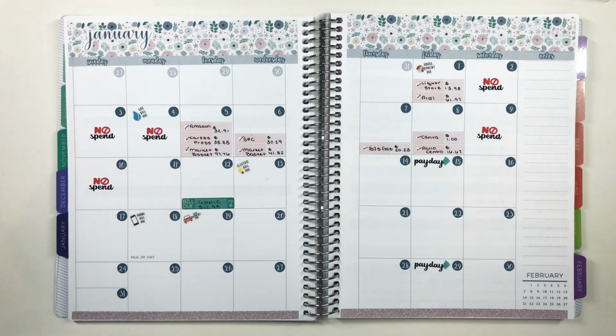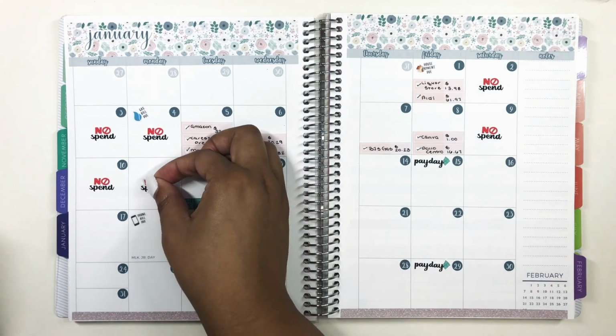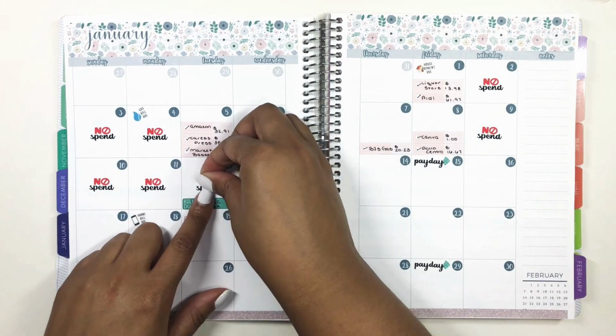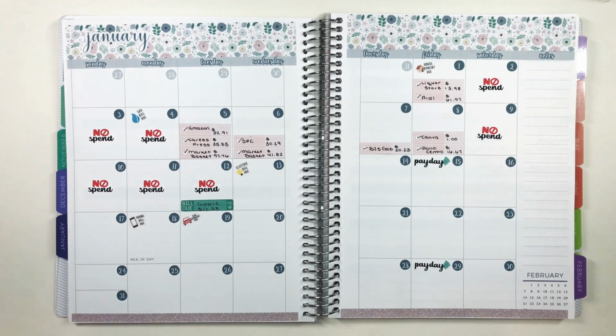The 11th and the 12th were both actually no spend days. Like, look at the Lord work. I am digging this no spend life that I'm having right now. I really am digging it. So the 13th was the next time that I spent money. And let's see, I had cash envelope, just cash envelope expenses. Yeah, this is mostly all cash envelope expenses.